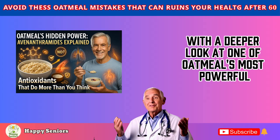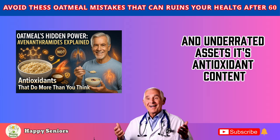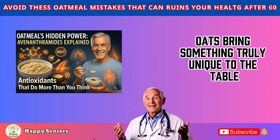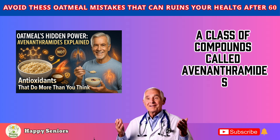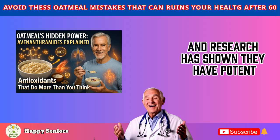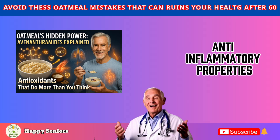Let's close with a deeper look at one of oatmeal's most powerful and underrated assets, its antioxidant content. While most people associate antioxidants with berries or green tea, oats bring something truly unique to the table: a class of compounds called avenanthramides. These antioxidants are almost exclusive to oats, and research has shown they have potent anti-inflammatory properties.